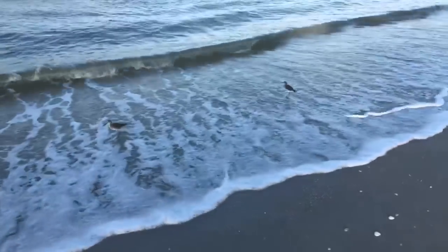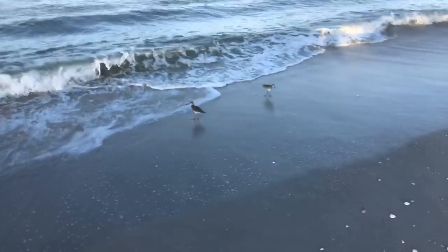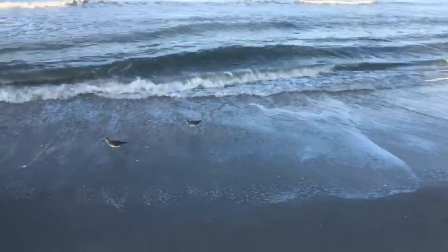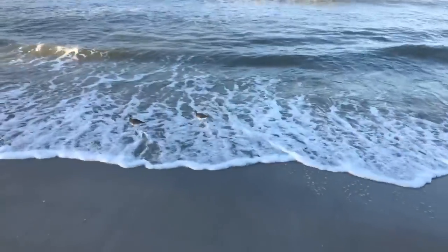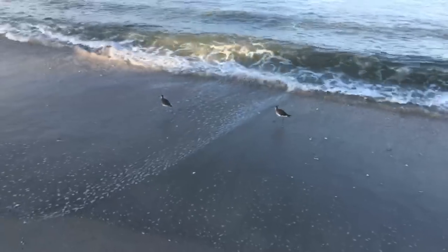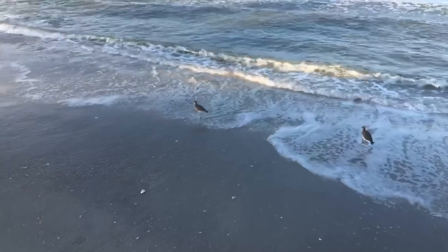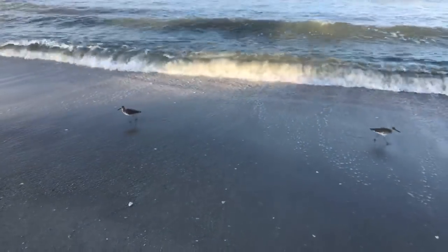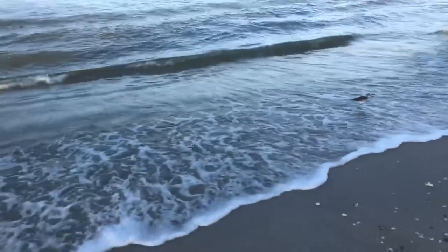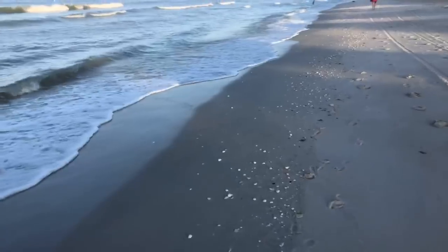Been having problems. A lot of our shore birds are winding up sick from the red tide. A lot of the terns are dying. They're also taking them to the animal rehab centers, like Conservancy. Got quite a few birds in rehab right now because of this red tide. So sad. So sad.